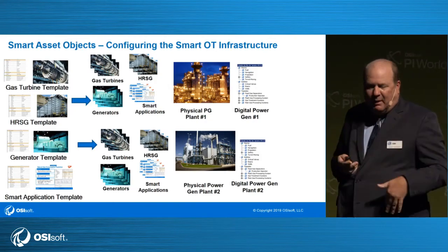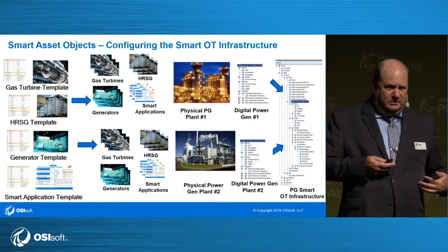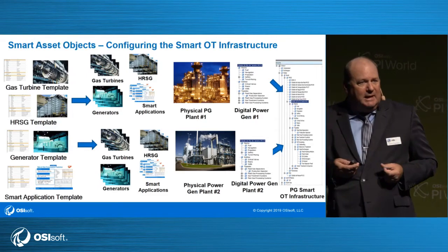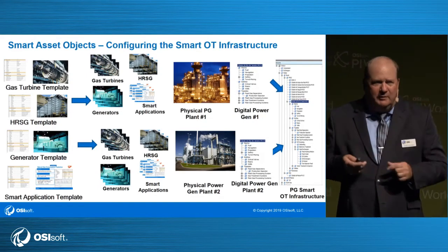Then, of course, you can now apply that across to all your assets, then looking at the whole enterprise, right? It builds up very quickly once you take this strategic approach of templates and taking it from an equipment or a system level view. But I want more than this.